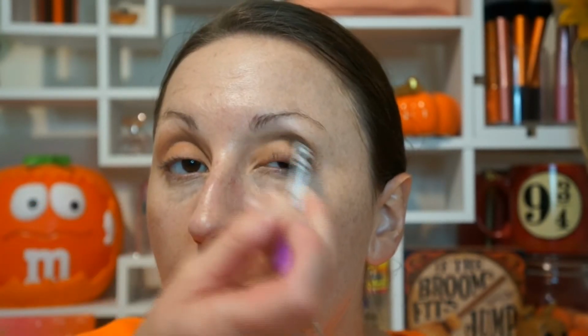Okay, so we're getting an easy eyeshadow look. I'm gonna apply a little bit of the eyeliner. Right now my eye looks more wide open. Let's do the same thing on the other one. I'm not gonna apply the black eyeliner on my upper waterline.